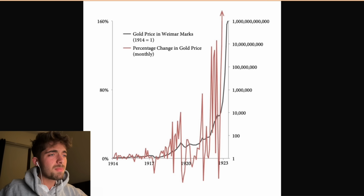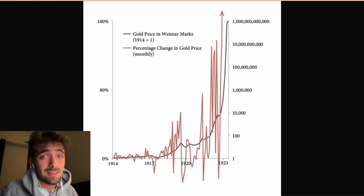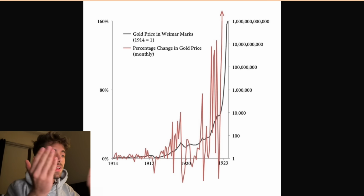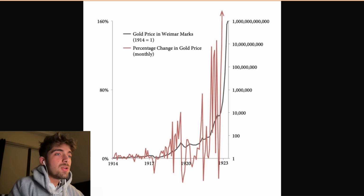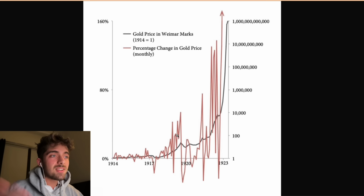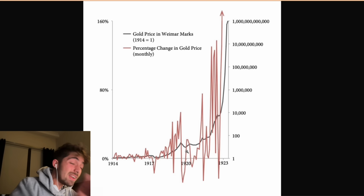That's the rule of the game. And for everyone comparing gold to Bitcoin and saying that gold is stable, it's matured, it's not volatile like Bitcoin, and Bitcoin will never be able to be a store of value because it's so volatile all the time. Well, if you go back in history to when gold first started to become popular, you can clearly see the total volatility of gold. The red-orange line represents the percentage change in gold price monthly, and you can see the huge price swings.